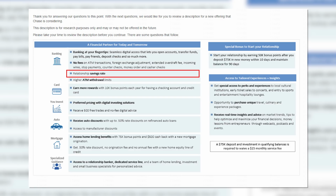You get a relationship savings rate. Not exactly sure what that means, but obviously it's going to be a little bit of a better rate than the regular consumer banking products. You get higher ATM withdrawal limits. That's not really anything major, but whatever.